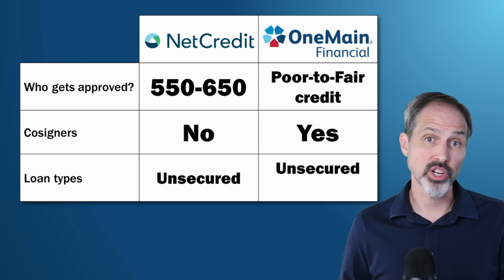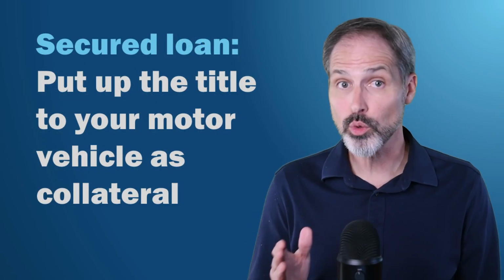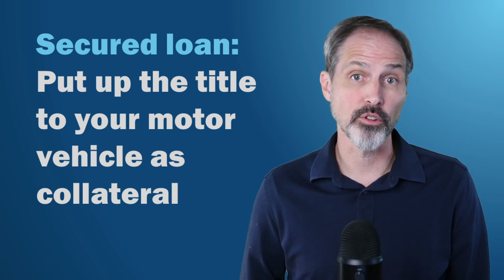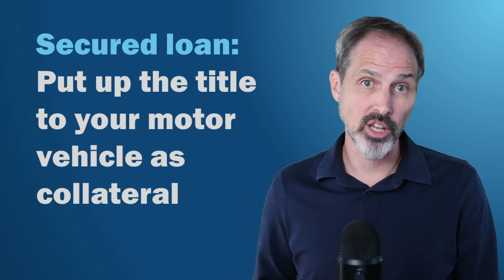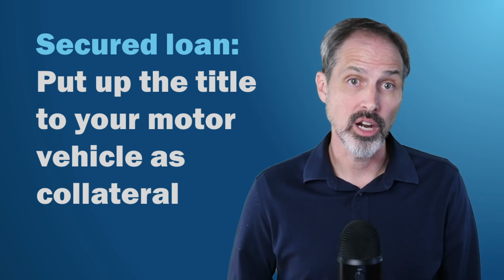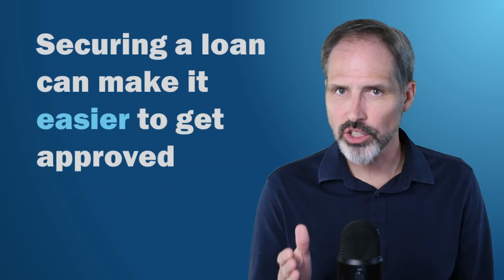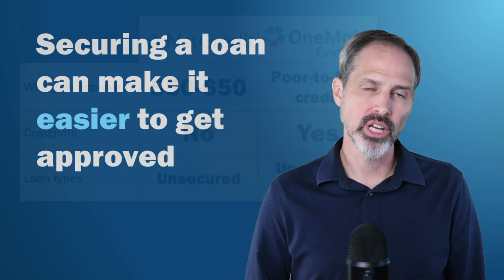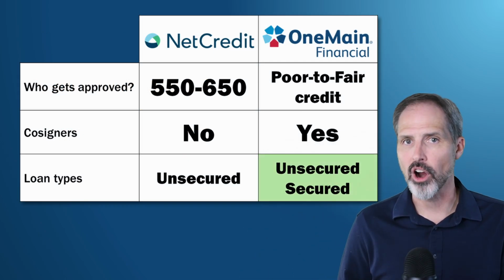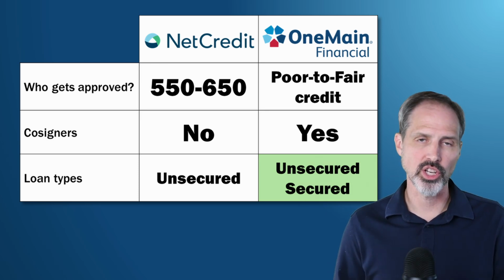OneMain offers unsecured loans as well, but they also offer secured loans. This would be where you put up the title to your motor vehicle as collateral on the loan. If you fail to repay, they can repossess your car. Securing the loan adds to the risk, but it can also make it easier to be approved. I will highlight OneMain for offering this option, but you should be cautious about using secured credit.